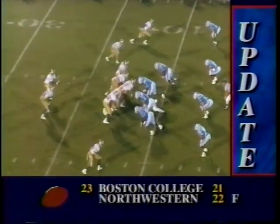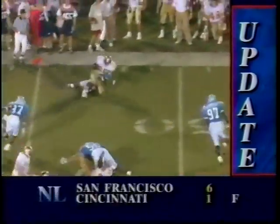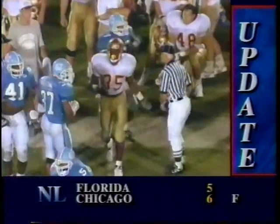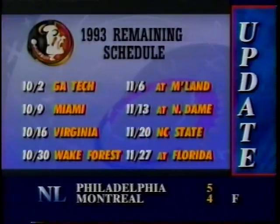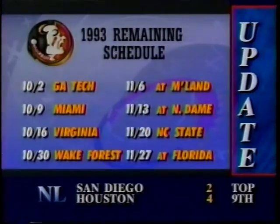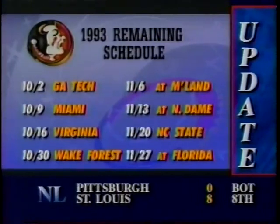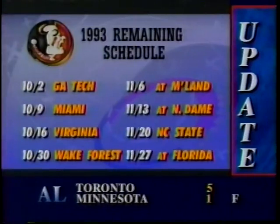Howard Schnellenberger with a big win over Arizona State. Jackson to the outside, and he will pick up the first down. Let's see what the Seminoles have remaining. After this one tonight, they've got Georgia Tech coming up the first week in October, then Miami on the 9th, Virginia, Wake Forest, at Maryland, at Notre Dame, NC State, and Florida.